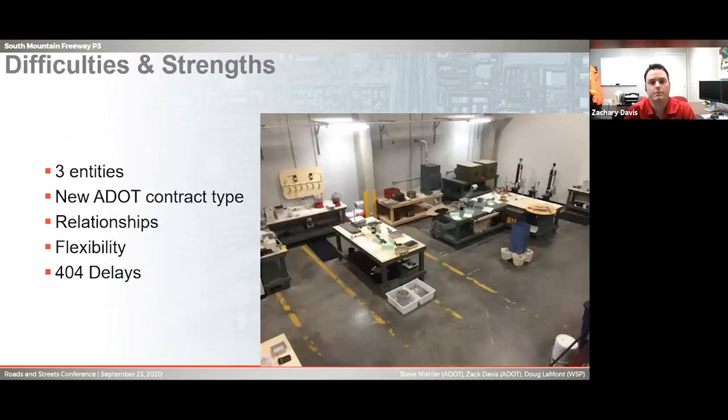Just some of the difficulties and strengths that we had on this project. It was 3 entities that would never work together and had to come together and work on a brand new project for ADOT. It was a new ADOT contract type. It was something we'd never done before. That provided a lot of opportunity for relationships and a lot of things for relationships to either go wrong or to go very right, and just something that was difficult to work through the whole time.